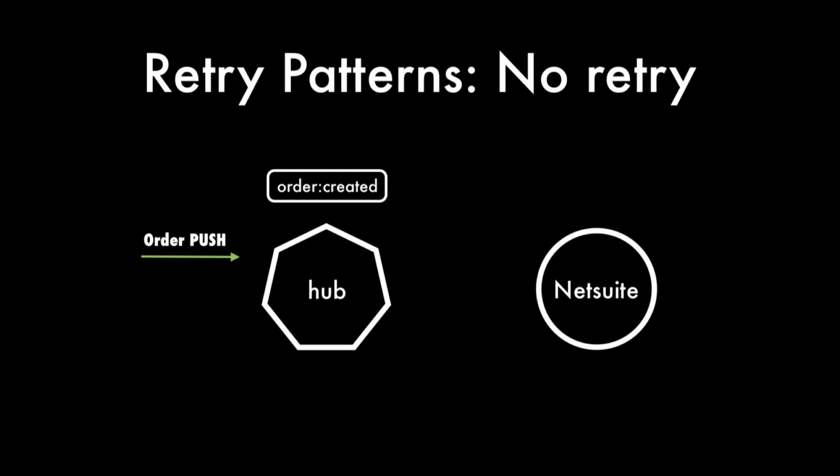The other fallback strategy is no retries, where it could be dangerous to retry a particular action. If you're capturing a payment or something like that, you don't know where the failure might happen, so you can just disable retries altogether.